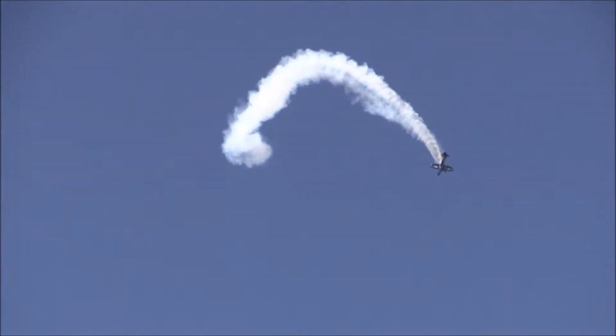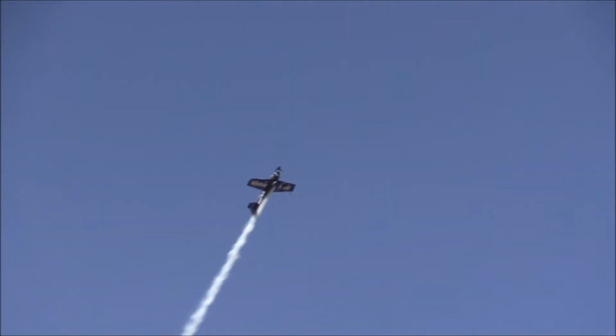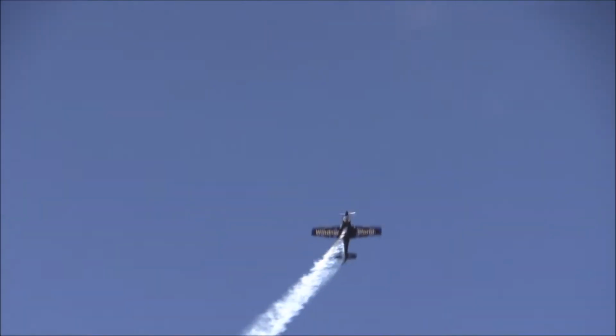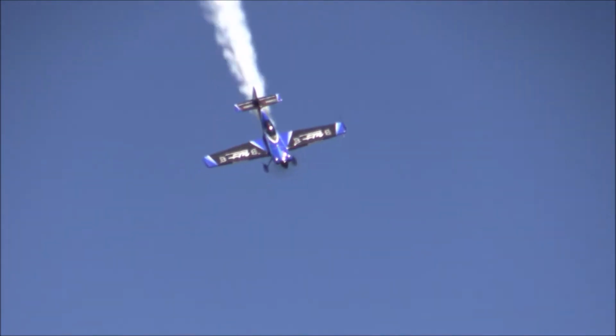He kicks it over. There's an inside knife edge spin. Flip over into the outside knife edge spin. Now, ladies and gentlemen, do not take your eyes off Rob for this next maneuver. It's one of his favorites, a Rob Holland original. This is the inside tumble. How about that, ladies and gentlemen?